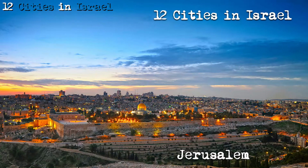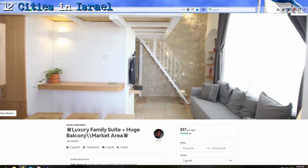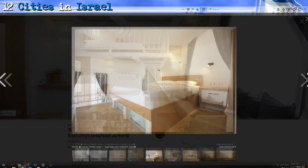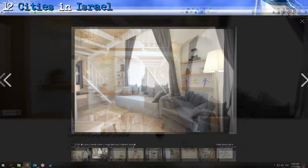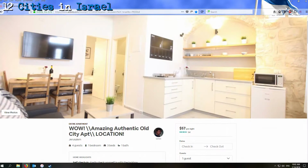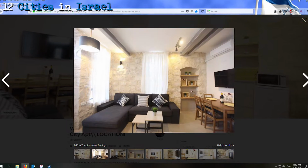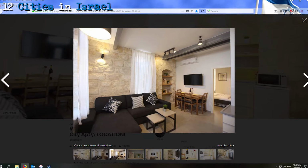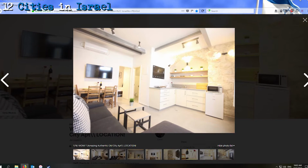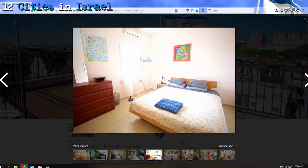Now, we'll travel east to the city of Jerusalem. All right, this first one is a 2-minute walk to Mahane Yehuda, the open-air market in Jerusalem. If the old city is what you're looking for, this one is right in the heart of it, and it has everything that you could need. For a single room, we go back to Mahane Yehuda to this guest room in a multi-floor apartment with rooftop views of the city of Jerusalem.